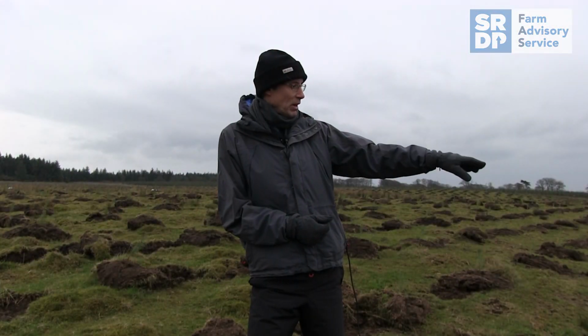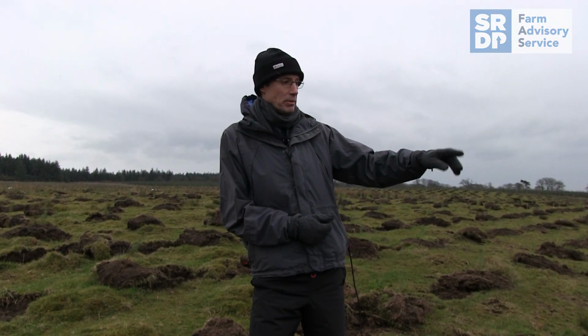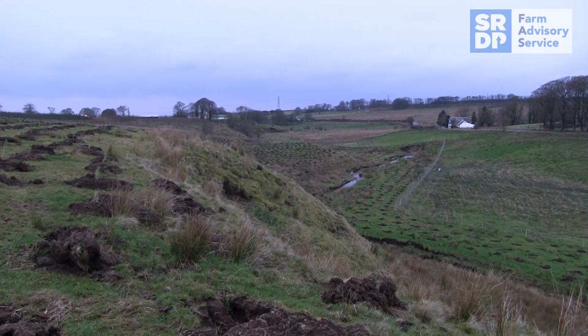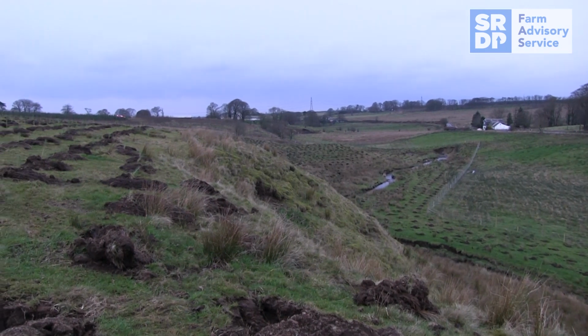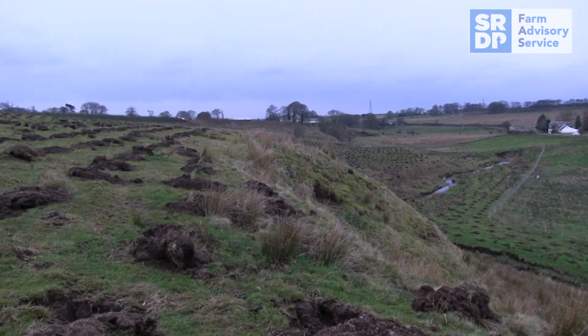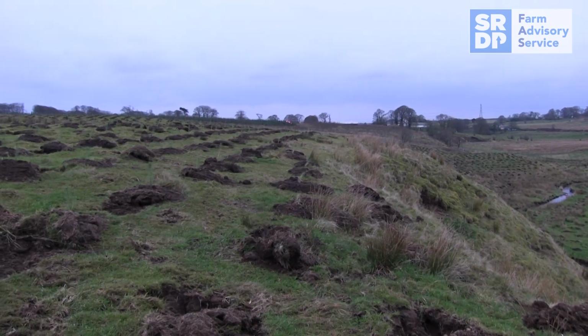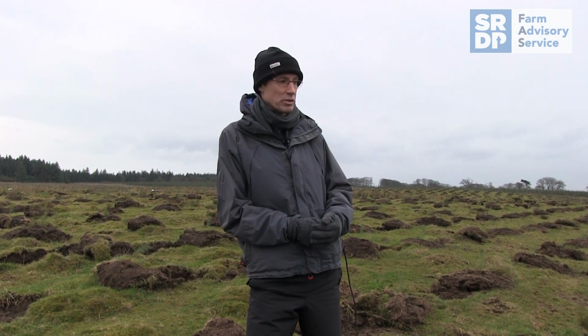We've left marshy areas unplanted without any ground prep, and we've kept the mounds at least 2 metres back from the burn side. The steep banks again are uncultivated, but we will be putting native broadleaves, directly planting those into the steep banks. Again, it is a Woodlands for Water area, so we've got extra payment for planting native broadleaves in this Woodlands for Water area because of the benefits it provides.